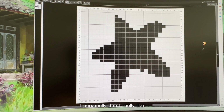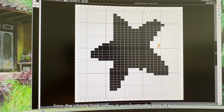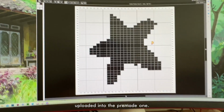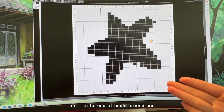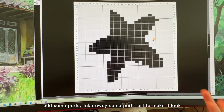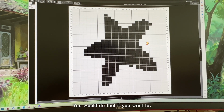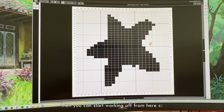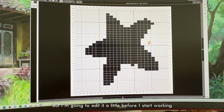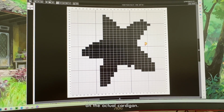I personally don't really like the way the charts look when it automatically gets uploaded into the pre-made one, so I like to fiddle around and add some parts, take away some parts, just to make it look like how I want it to be. You can do that if you want to. If you like the chart as is, then you can start working off from here, but I'm gonna edit it a little bit before I actually start working on the actual cardigan.